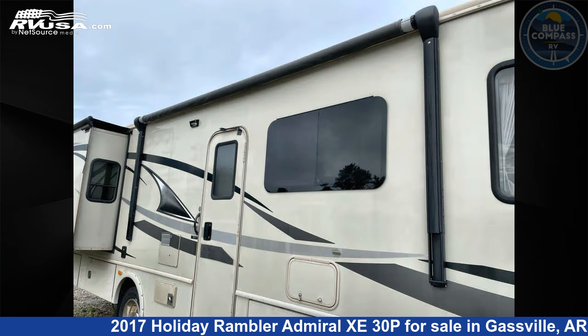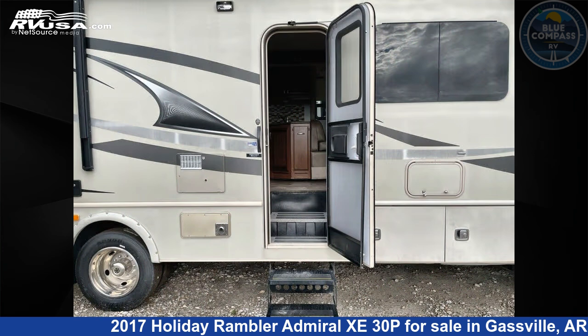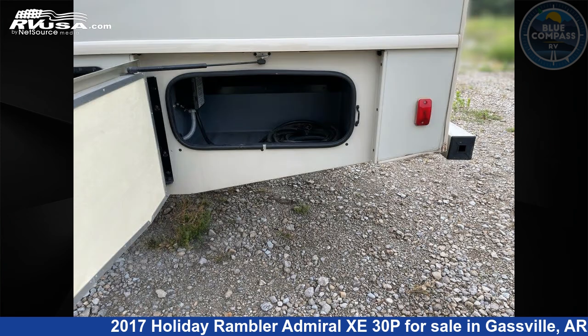This used Holiday Rambler is 30 feet 0 inches in length and features sleeps 5, slide-out, and 50 gallons fresh water capacity. The floor plan layout of this Class A features rear bedroom. This 2017 Holiday Rambler Admiral XE is built on a Ford chassis.